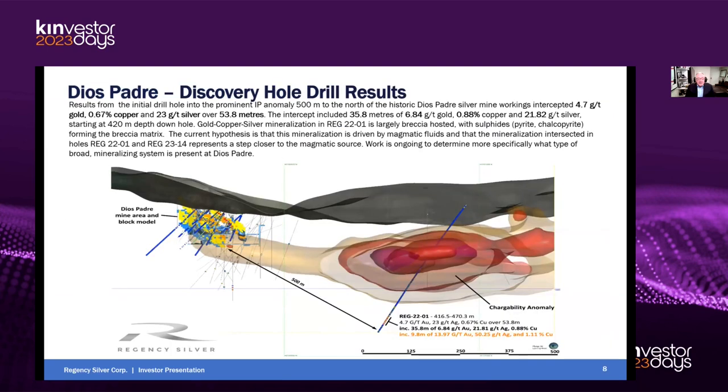So how did we find this discovery? Well, a lot of it is due to the advancements in modeling software. When we ran the old historical data along with our drill program from 2018 at the historical silver mine site, you could see that the dip of mineralization was 45 degrees to the north. And this is just based on modeling and geology.